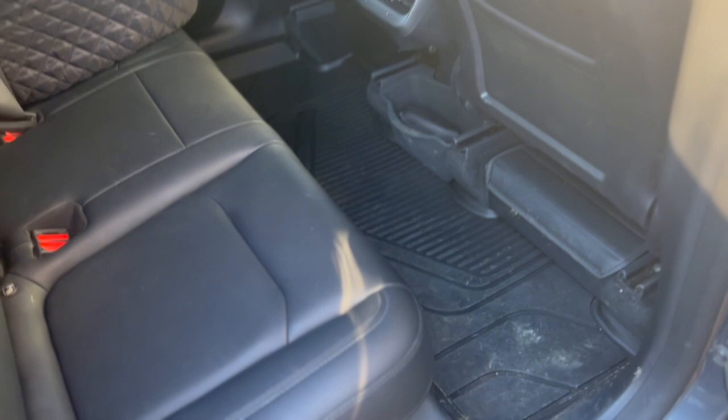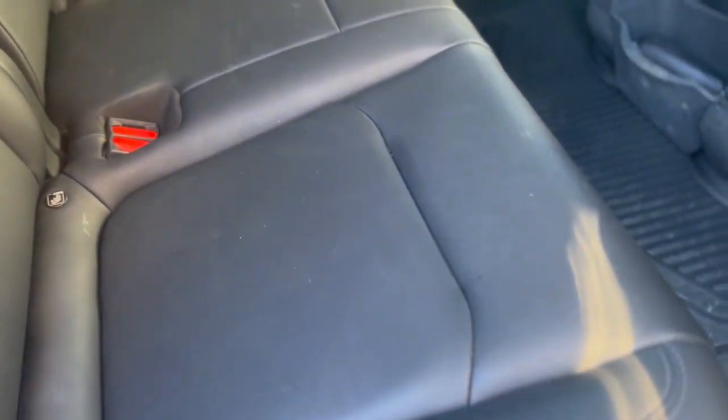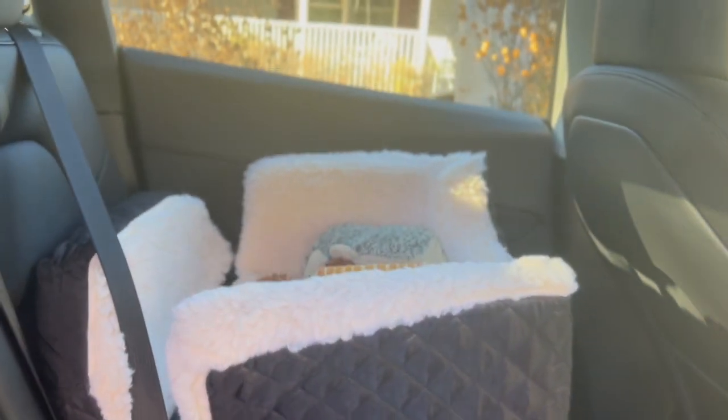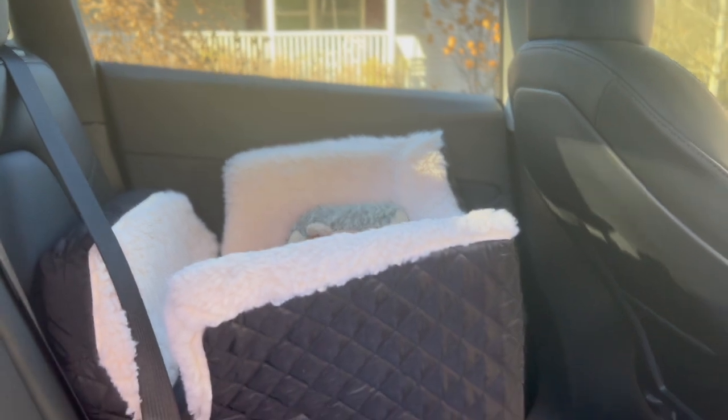So this is his spot. He always sits here. Dog always goes there, okay? Little dogs. I have like a little 4-pounder and 15-pound dogs that sit there. So I'll show you the inside of the window as well, let you know if there's any damage, which there's not. All right, so obviously he's gonna put his feet up here like all kids do. That can be washed off.